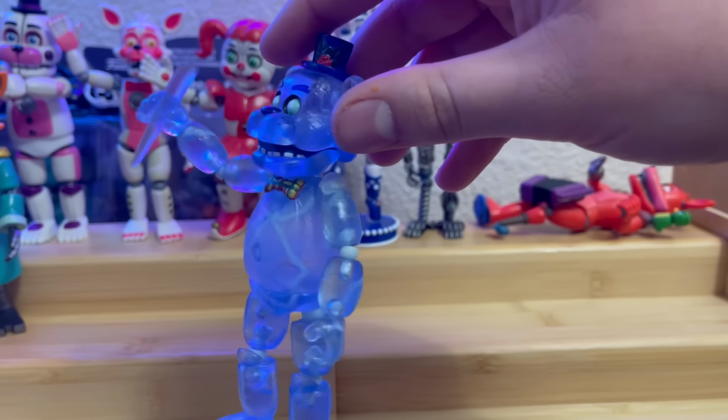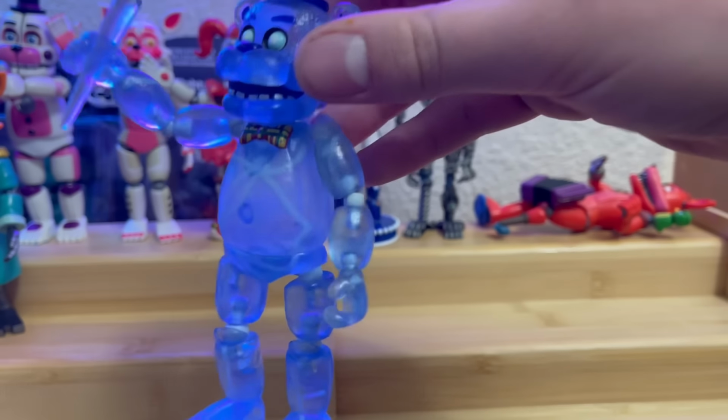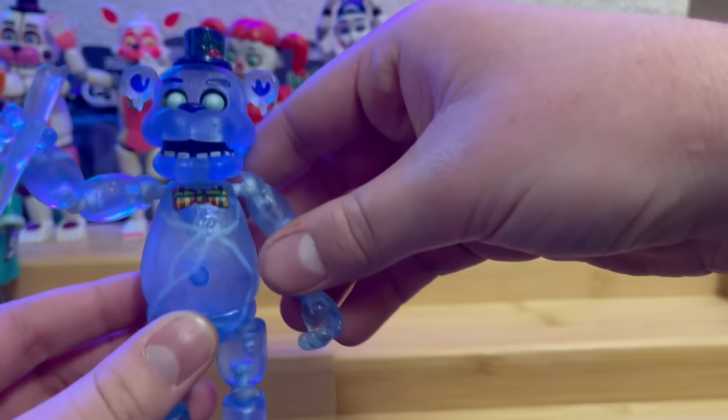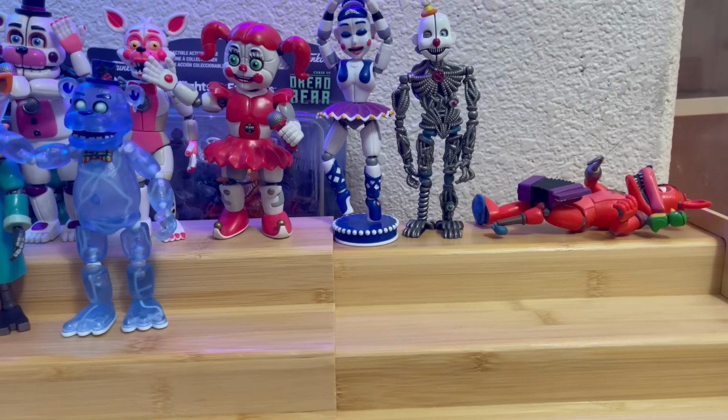Little fun fact about this is that he was broken. I lost him for months. I think my little brother threw him in the closet because he was angry at me, and I couldn't find him for months. And when I found him, his whole body was split in half, so I had to super glue it and stuff. But I got a replacement over there somewhere, but I'm not gonna open it. I want to keep him in the box. But yeah, there is Freddy Frostbear.